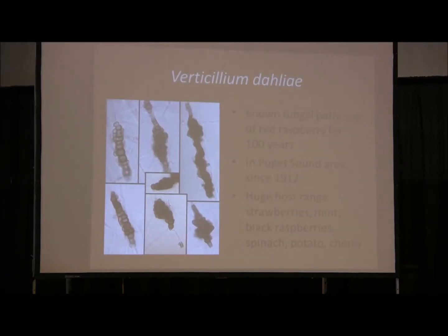Just a brief update on what verticillium is. It's a soil-borne fungus. It produces these tiny little microscopic microsclerotia, which you see here. This is what lasts in the soil and infects your plants, and it can last for decades once you have it in the soil. And we've known for 100 years that verticillium can cause red raspberries to wilt and die in late summer. There's research from 100 years ago from Washington State saying that symptoms appear on primocanes in late summer, so this is not unusual. It's just been in the background all along.